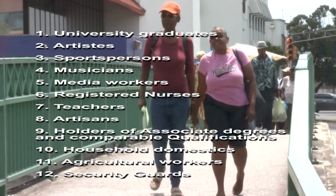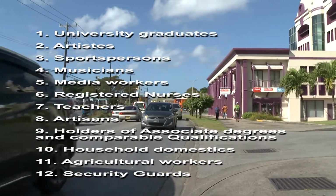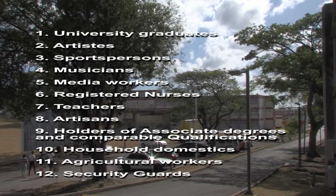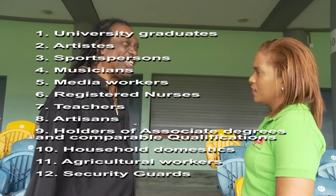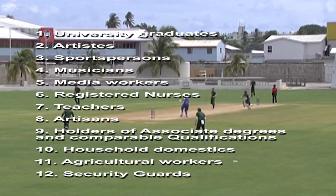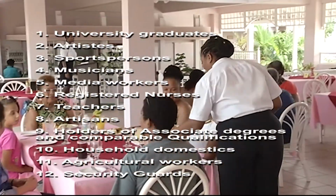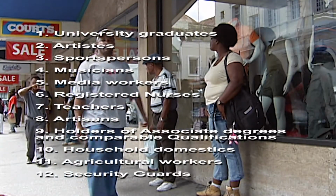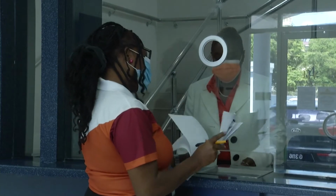Any citizen of the 13 CARICOM nation states can qualify for a CARICOM Skills Certificate. There are quite a number of classifications of persons who are allowed to move freely. So the 12 categories are graduate, holder of associate degree or comparative qualification, musician, media worker, sports person, teacher, nurses, agricultural workers, household domestics, security guards, artists, and artisans. And here's what you need to do to get your certificate.